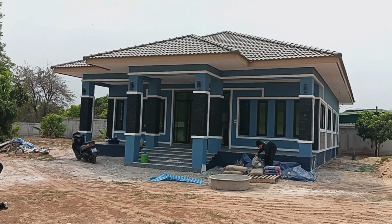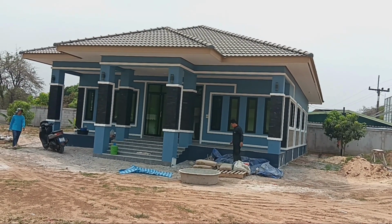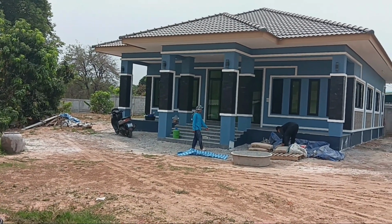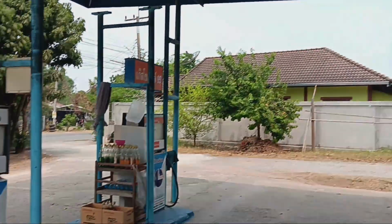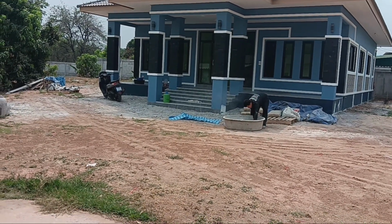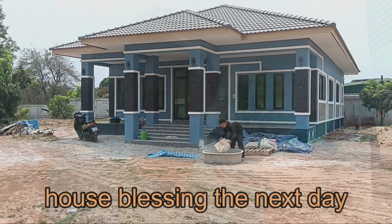The owner has just told me they're having a housewarming party at 6 o'clock tomorrow. Sorry, 1600 tomorrow, which is 4 o'clock. So he's having a housewarming party here. This is the owner, very good, and that's his wife. This is actually their petrol station, so this is on the land of the petrol station where they've just built. So tomorrow, 4 o'clock, housewarming party.